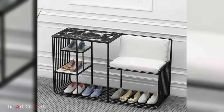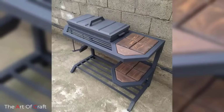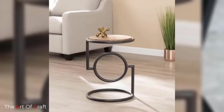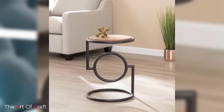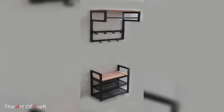Number 4. Fashion. A lot of people shy away from using steel furniture because it is not considered to be as attractive as its wooden counterpart. But modern steel furniture isn't only stylish, it is also available in a lot more variety than wooden furniture, making it an attractive, appealing, and versatile choice for your space.